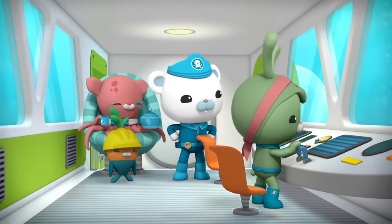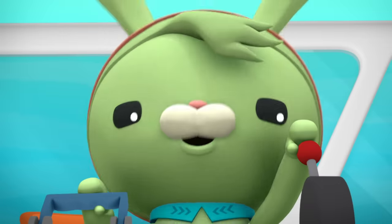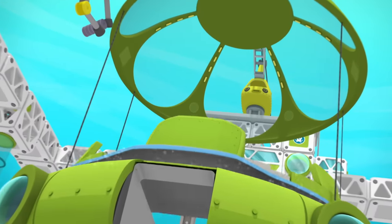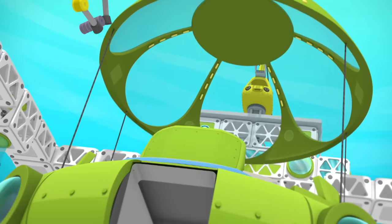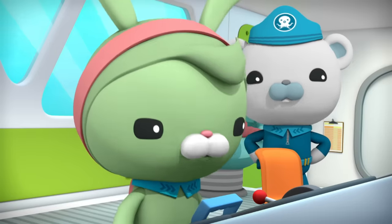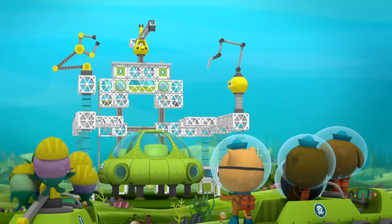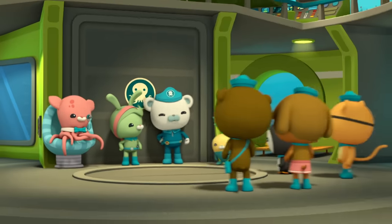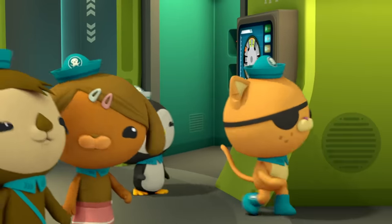Mateys? Ready? Ready. Activate full assembly, Tweak. You got it, Cap. Full assembly complete. Oh, yeah! Oh, marvelous. Octonauts, welcome to the Deep Sea Octolab. Wow! Fantastic! Very nice.